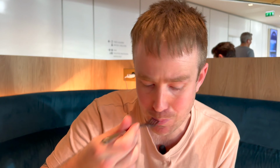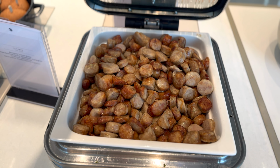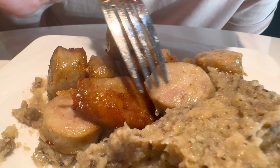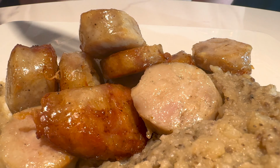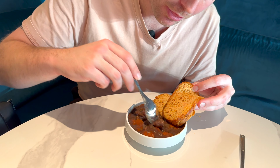3, 2, 1. Potato-y, salty. You can taste that it's fresh mashed potato. The quality is already above the KLM lounge. Let's see what these sausages are saying. You can sort of make out the chunks in the actual sausage there. They come apart in your mouth amongst the mincemeat. Next to the beef bourguignon, which is how the French pronounce bourguignon. You can see that there's a rich, thick gravy.